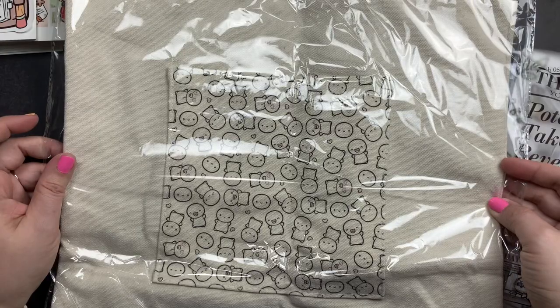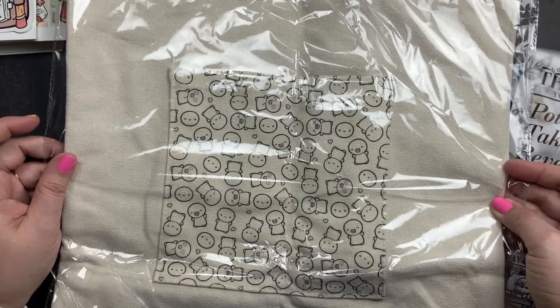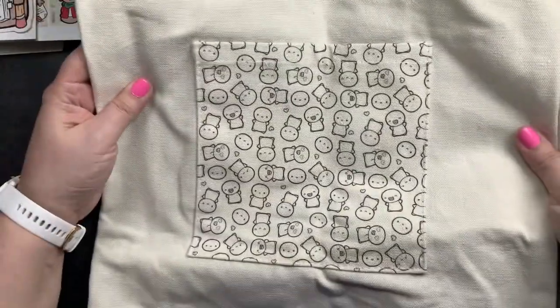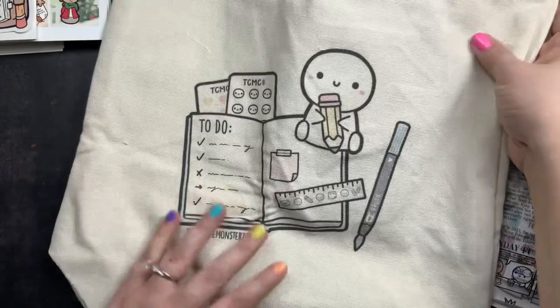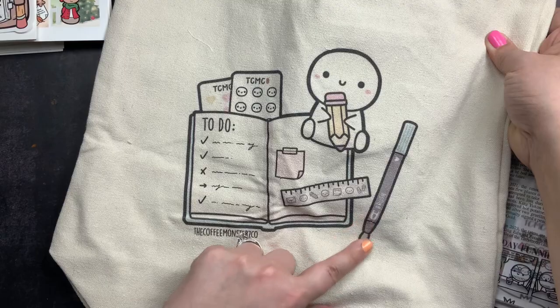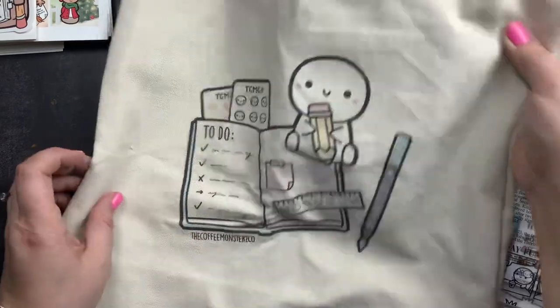But I did buy her tote bag because it was too stinking cute. So let me take it out of the plastic. Never pass up a good tote. On the back, it has this pocket, which is awesome. And then on the front, it has the Coffee Monsters Co. emoji with the planner and the brush pen and the ruler and the stickers and all the things.